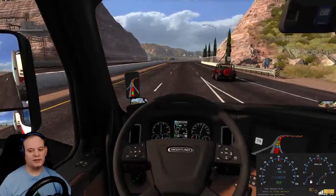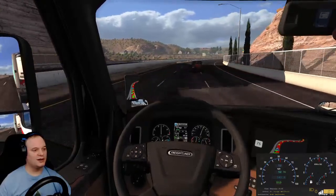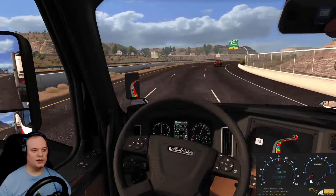Glenn, sorry. Living Fusion is the painter. We have it all owed to him for these lovely trucks.